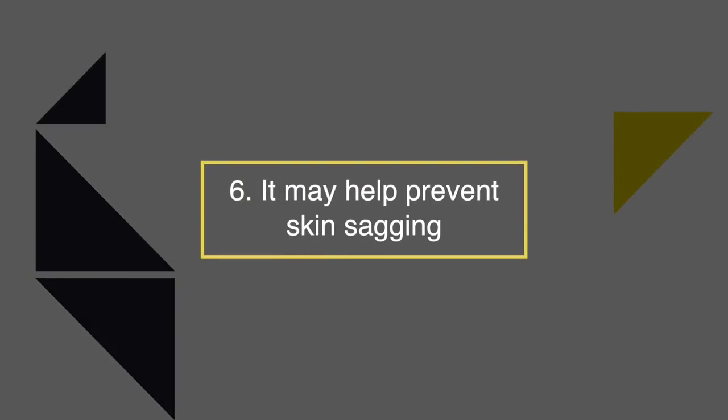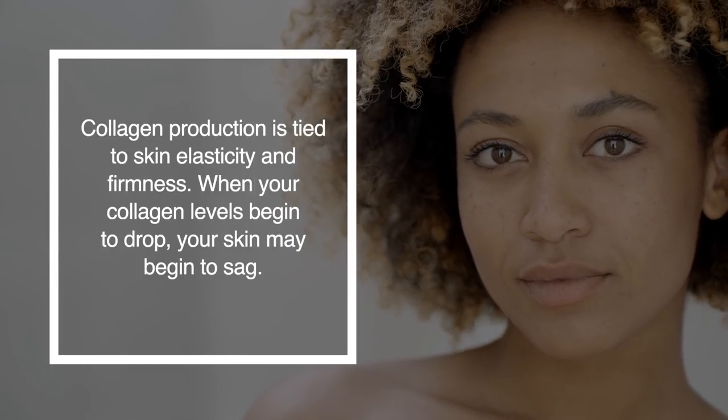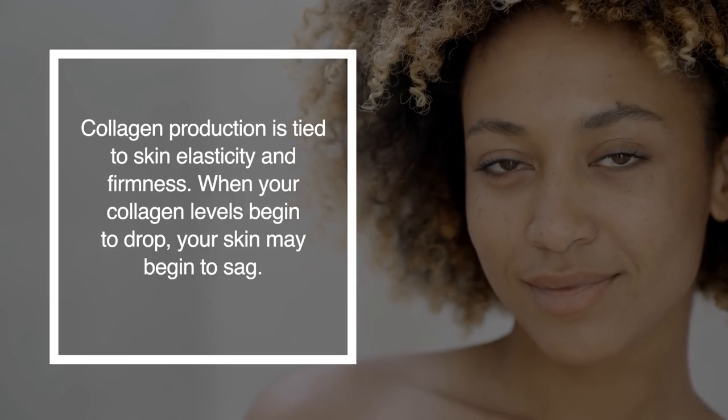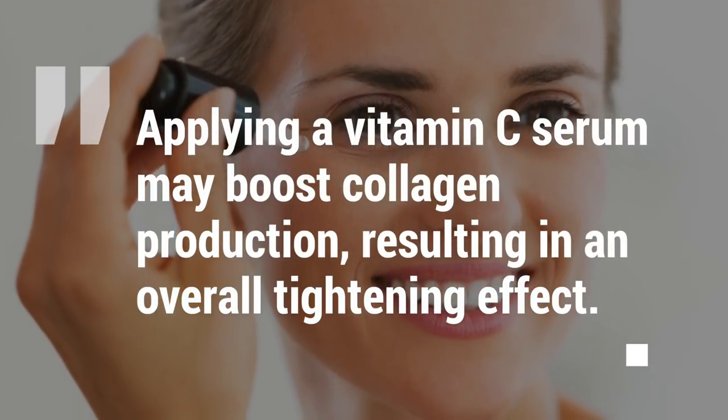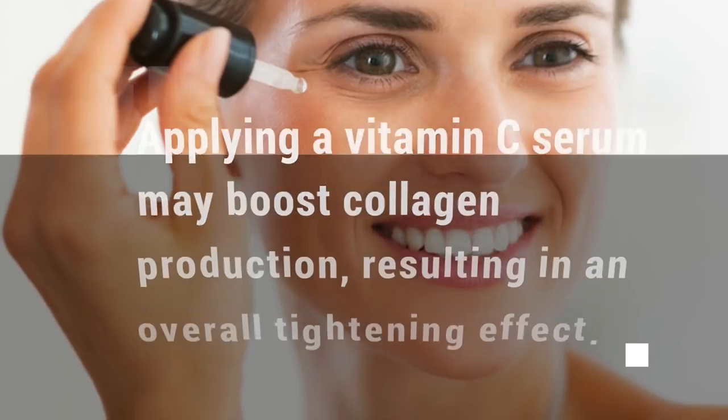Number 6, it may help prevent skin sagging. Collagen production is tied to skin elasticity and firmness. When your collagen levels begin to drop, your skin may begin to sag. Applying a vitamin C serum may boost collagen production, resulting in an overall tightening effect.